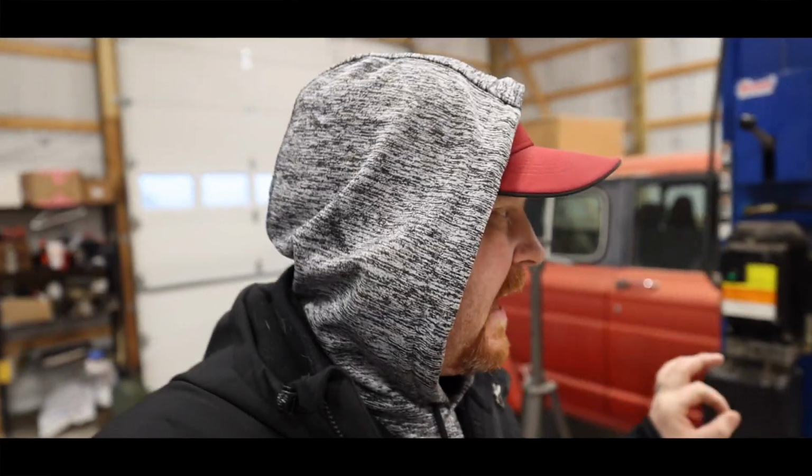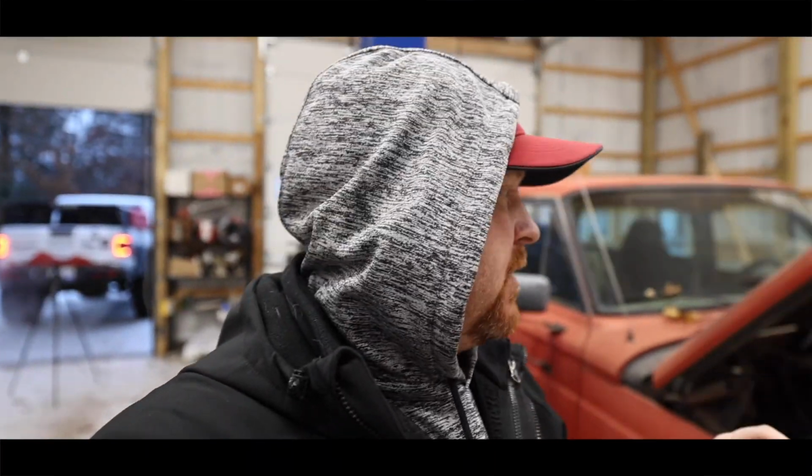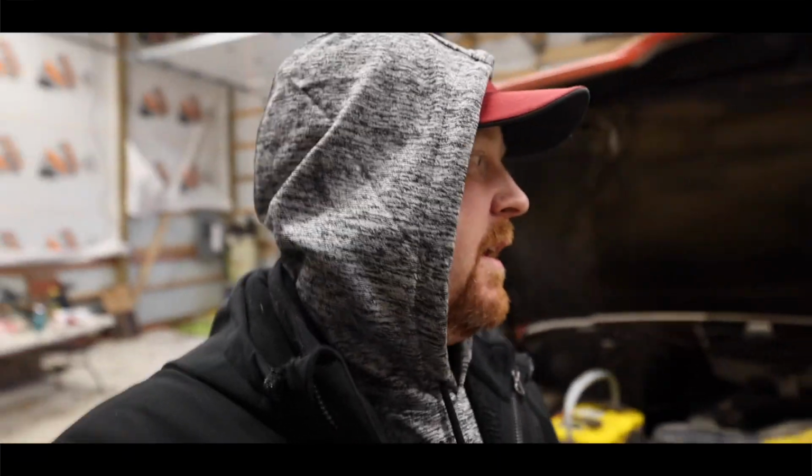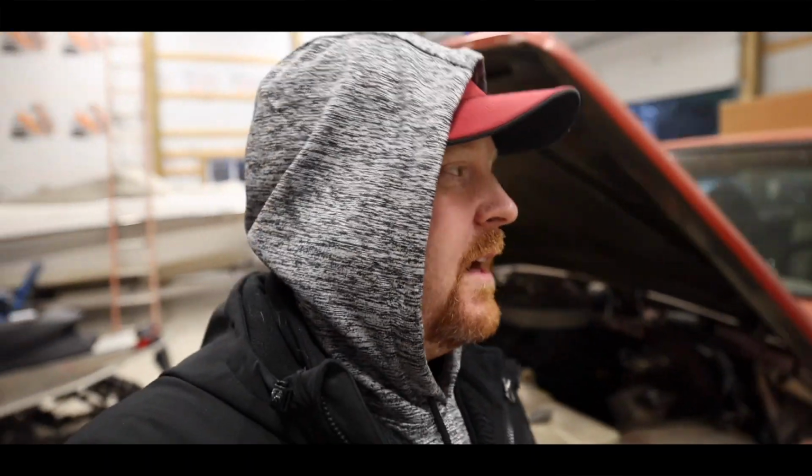So today is the day that we take our Cherokee Chief 1979 over to John's house. John is going to help me build this thing because, plain and simple, I just ran out of time. Business is really busy right now and I just don't have time to work on it, which is sad because I love wrenching and I will continue to wrench.